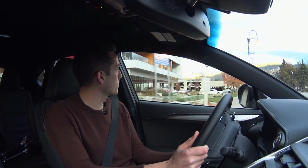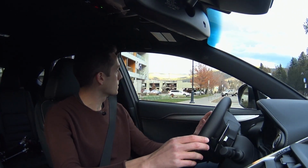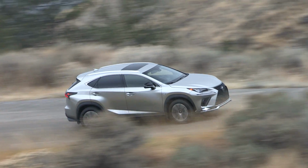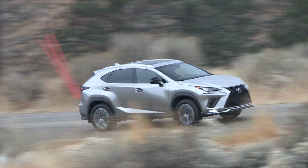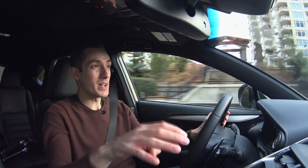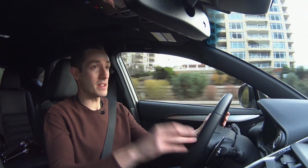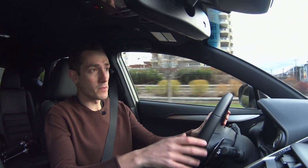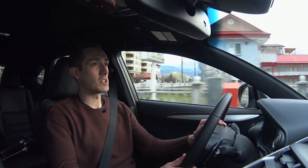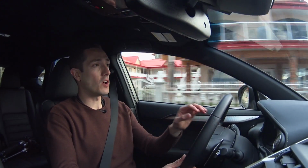Now, I talked to them this morning, and their rep told us that when they launched this vehicle 4 years ago, they knew it would be popular. They knew it would be one of their mainline vehicles, but it has far exceeded their expectations. This NX is now responsible for 27% of Lexus sales in Canada. It's the second most popular vehicle they have in their portfolio, and the F Sport, which is the one I'm in right now, accounts for 47% of all NXs sold.